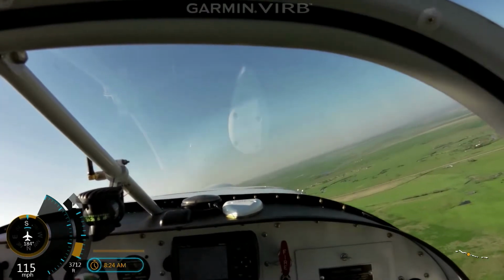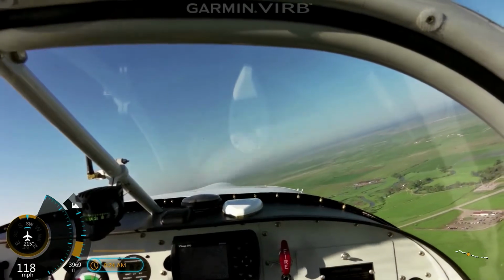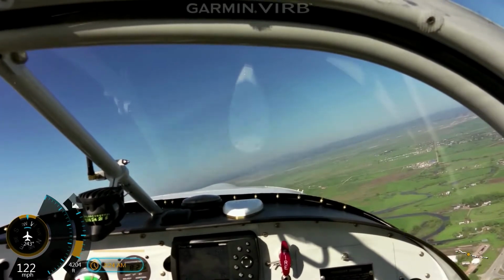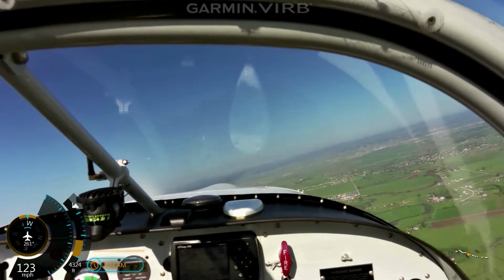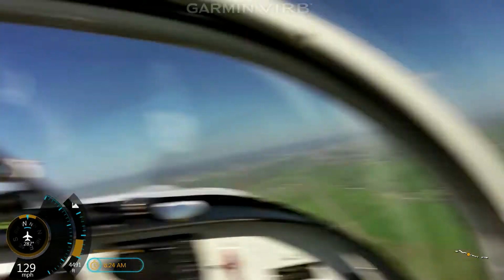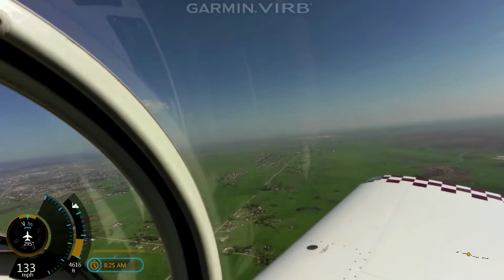So Ellsworth Air Force Base is nearby here, so we got to stay out of their class Delta. I'm probably going to call their approach and see if I can get some flight following up to Billings. There's Ellsworth way off in the distance. I think you can see that. I was here one time and they were calling traffic for me, which is a B-1 bomber. Kind of cool. Not sure you'll see any activity this early on a Sunday.